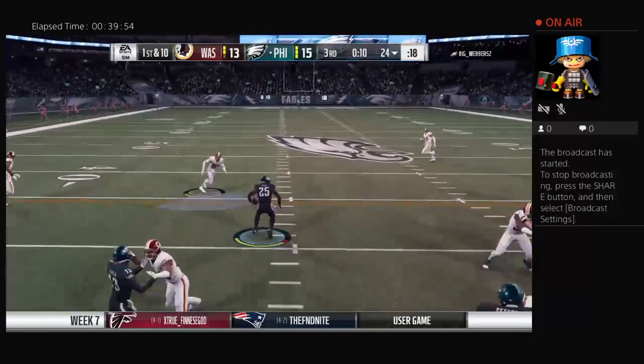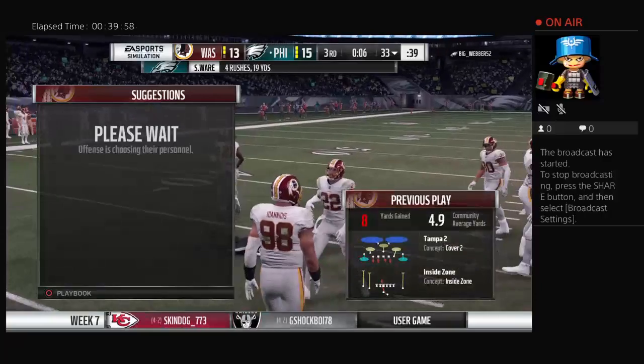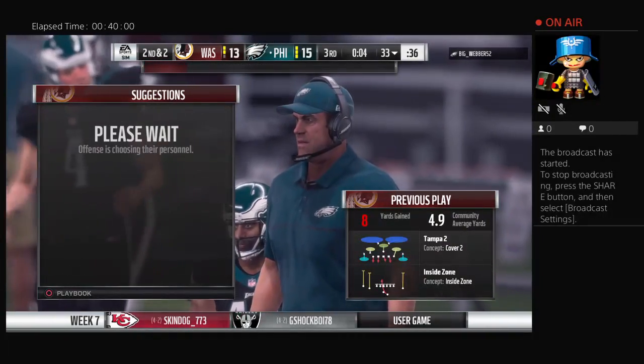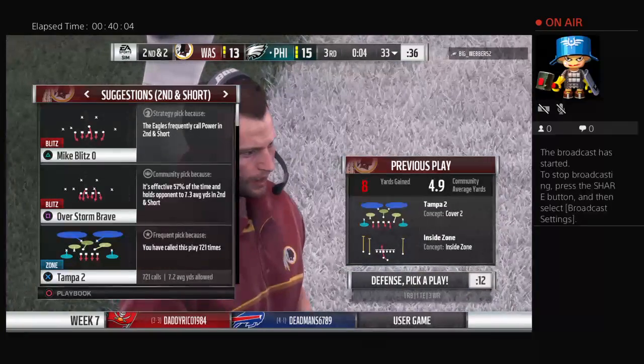They'll run it now out of the gun. And able to stay on his feet past the 30 to about the 33-yard line. A good run there on first down, and it'll leave him with a 2nd and 2.